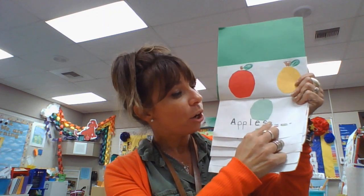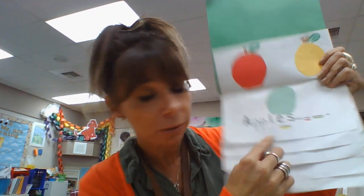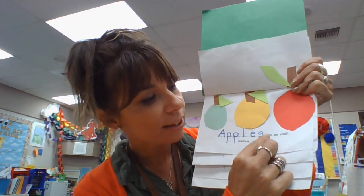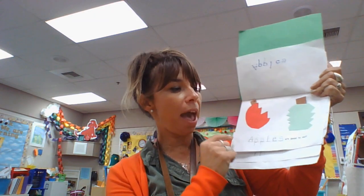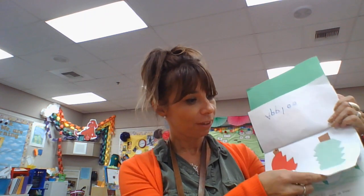Apples are red, green, or yellow. Apples can be small, medium, or large. Small, medium, large. Apples are so good to eat. I didn't do as many on this page.